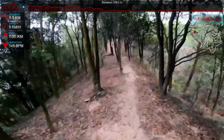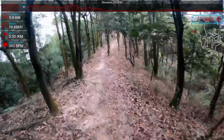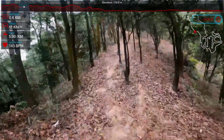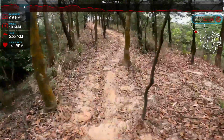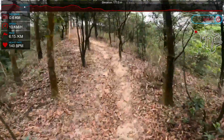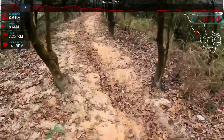You might notice some red ribbons tied to some trees as I run past. Those are markers for an ultra marathon. There's an ultra marathon in Shenzhen that goes, I think it's 100 miles or 160 kilometers, from a faraway coastal area to the Shenzhen airport. Walking up another hill here.